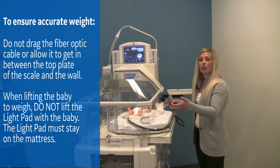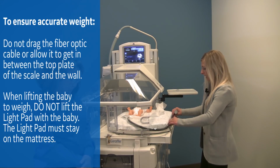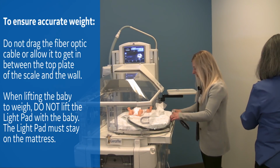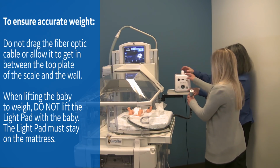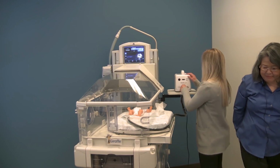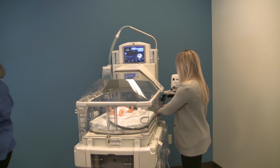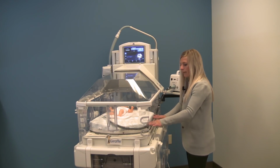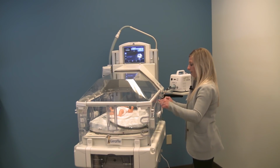And now when you're weighing that infant, you won't see any effects of the cable draping or effects on that weight. So this is our best recommendation. Thank you so much for the light box. You will plug that into the light box. We will slide baby back in bed, and we can just bring the cable right through the side grommet. We're nice and tucked in, and we can close up that door.